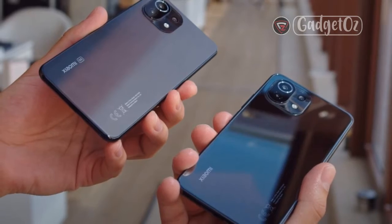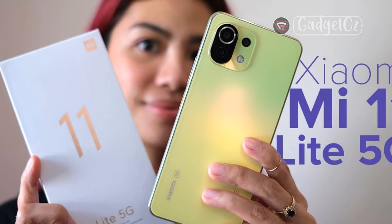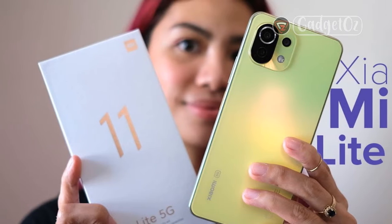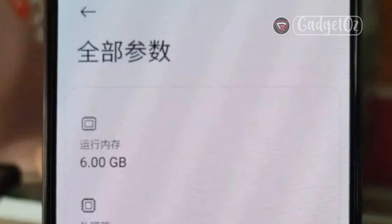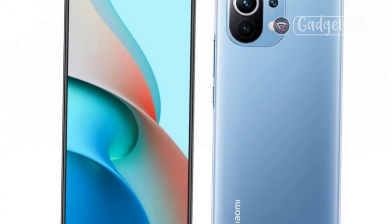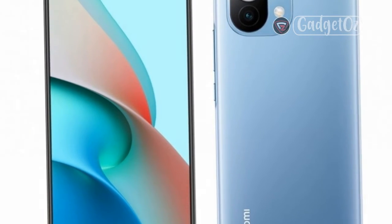Rear camera: wide main, 64MP, f/1.8, 26mm, 1/1.97, 0.7 micrometers, PAF; ultra wide angle, 8MP, f/2.2, 119 degrees, 1/4.0, 1.12 micrometers; macro, 5MP, f/2.4, AF. Front camera: 20MP, f/2.2, 27mm, wide, 1/3.4, 0.8 micrometers.